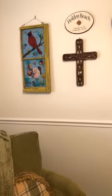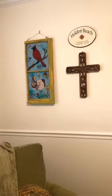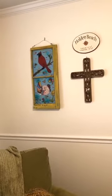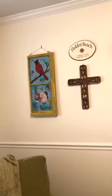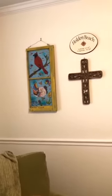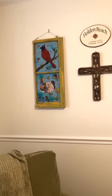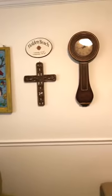So this is painting on glass, and it's a very unique concept. You artists will know what that is. But anyway, this is from Holden Beach, where we used to have a beach house in North Carolina. And the artist literally called herself Crazy Mary. And we had many adventures going over there.